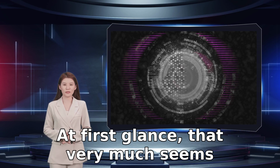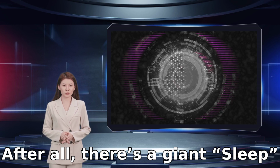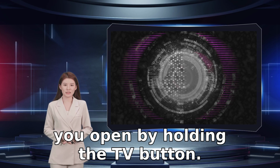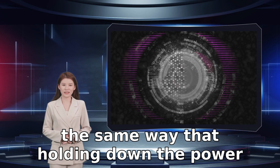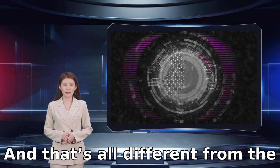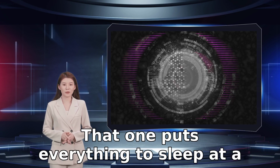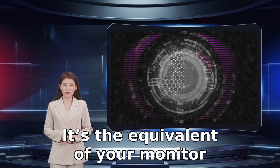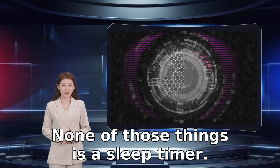At first glance, that very much seems like an oversight. After all, there's a giant sleep option in the Apple TV control center, which you open by holding the TV button. But that puts everything to sleep in the same way that holding down the power button does. That's all different from the sleep after option that's buried in the settings. That one puts everything to sleep at a set interval when you are not actually watching something. It's the equivalent of your monitor turning off after the screensaver has been on for an hour. None of those things is a sleep timer.